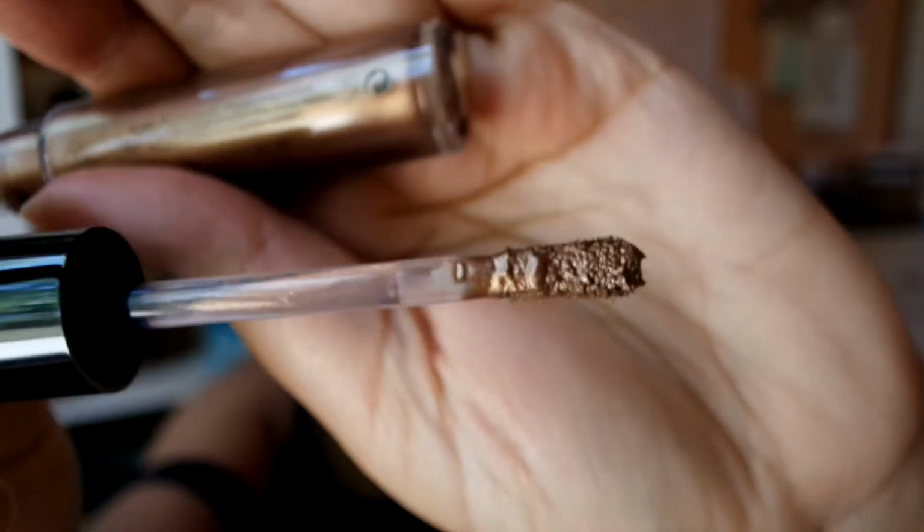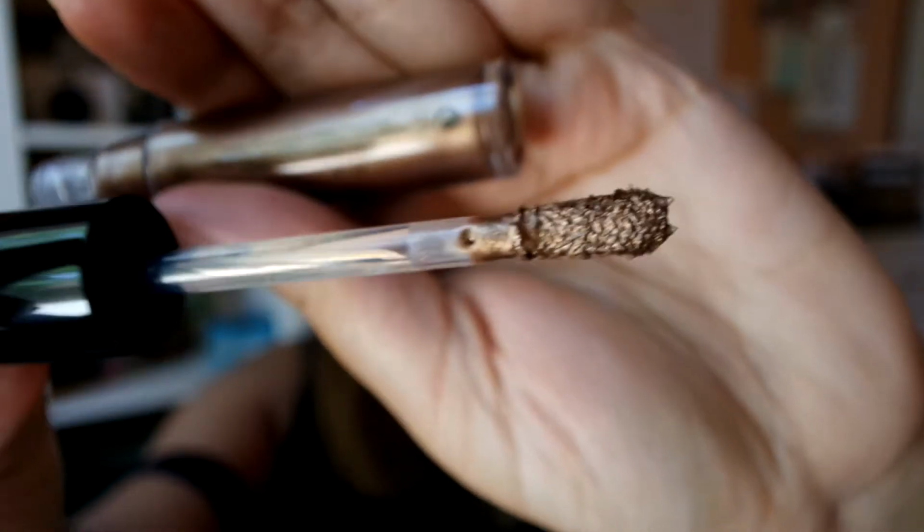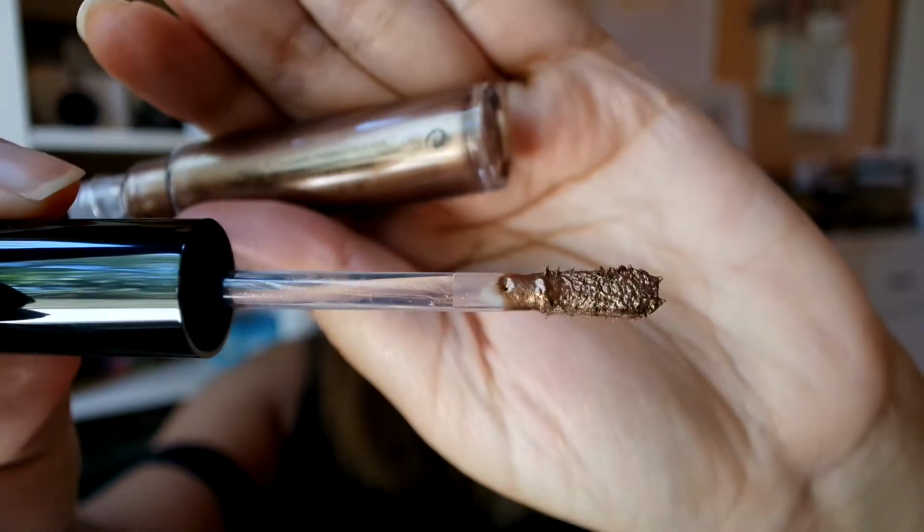So the first one is in Shifting Sands, and it's packaged just like this. Got a black cap on there, and let's see. It's got a very flat doe-foot applicator. I'm just going to take the product out. So this is what the applicator looks like, just very flat. And you can see the product is a thick, creamy consistency.